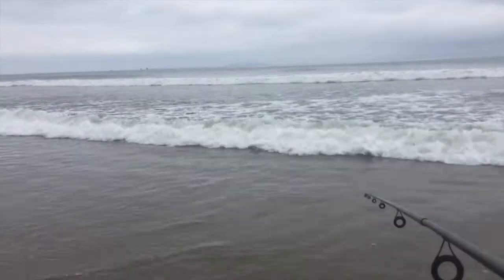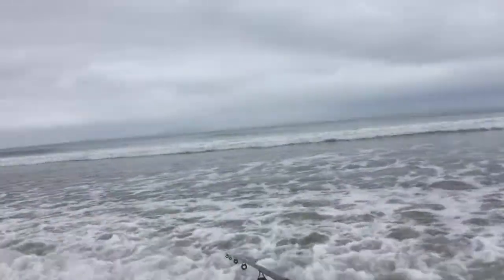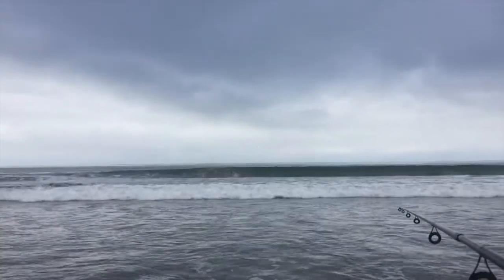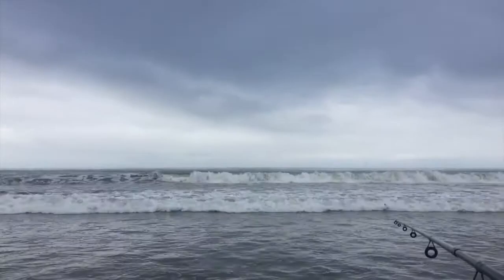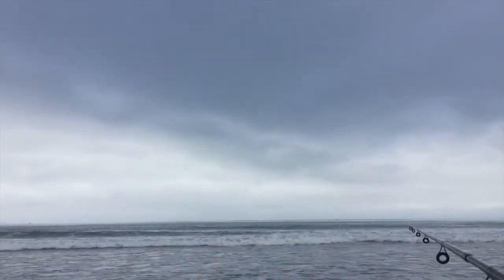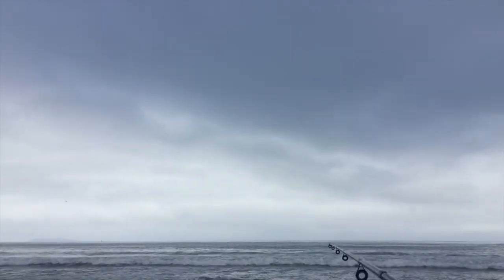All right, I just had another tug. I'm trying a smaller sand crab. This is a really small sand crab, like the size of a dime, maybe a little smaller. If a Corbina doesn't bite soon, I'm gonna have to run over to that jetty over there and grab a mussel and try that.